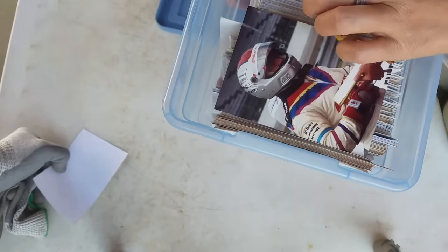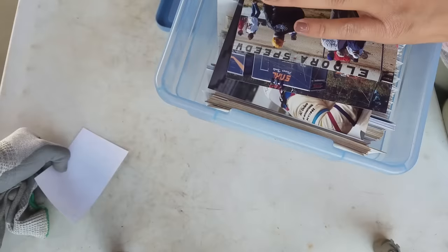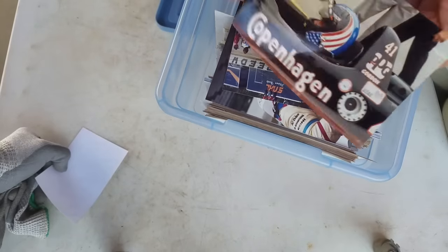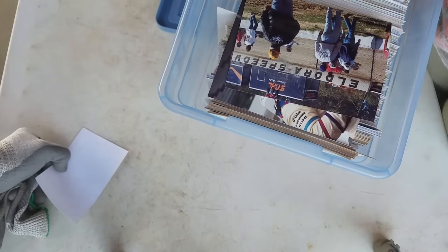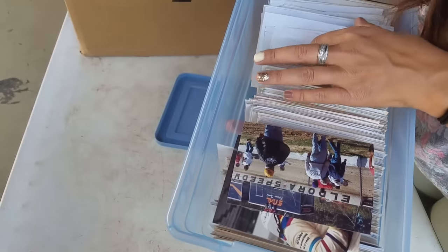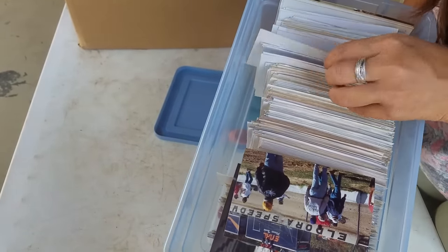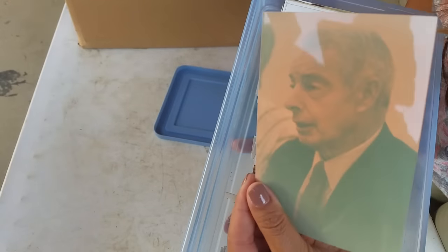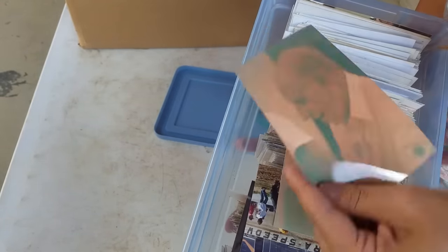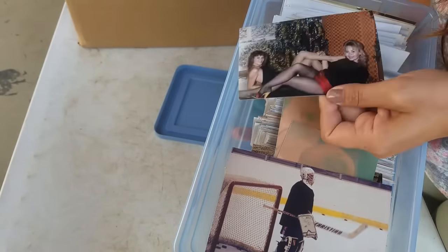Yeah, we're going to have to figure some of this stuff out. A lot of sports and a lot of NASCAR. We're going to have to look these up. Or, not even look it up, but we could do a bulk sell deal. Sell a lot. Sell all of the NASCAR driver pictures. I don't know who that is. We could do all of the NASCAR driver pictures, and we could do all of the sports figures in different lots.